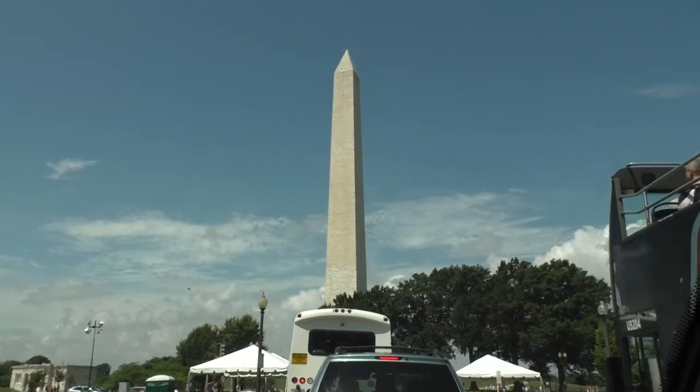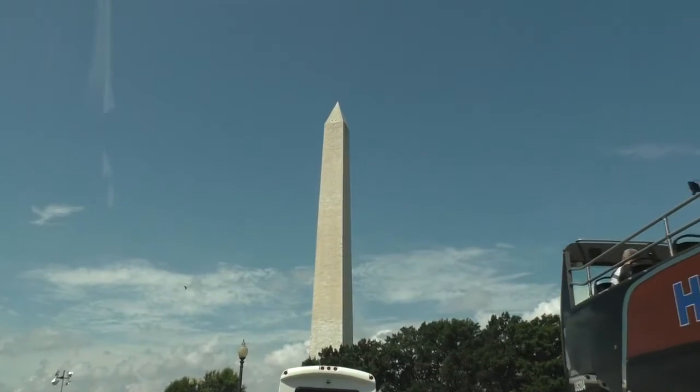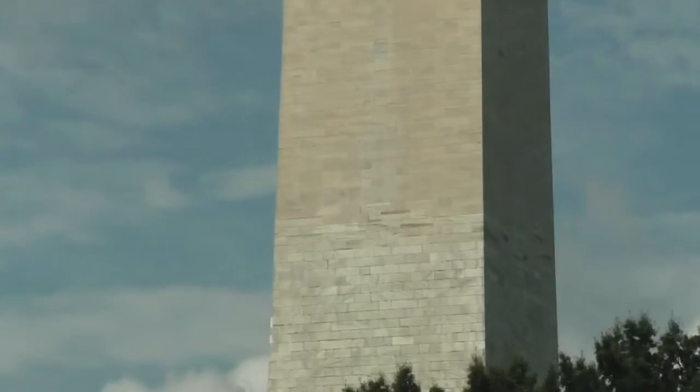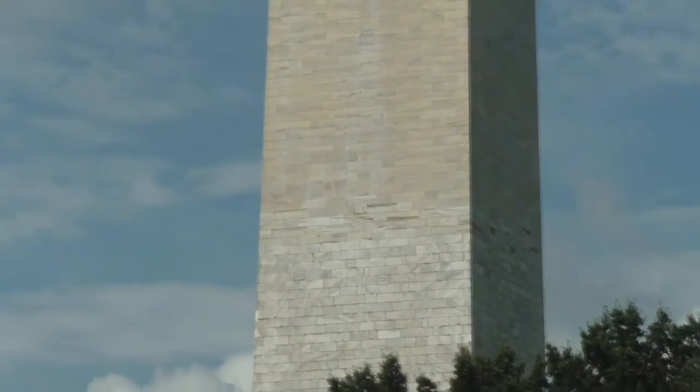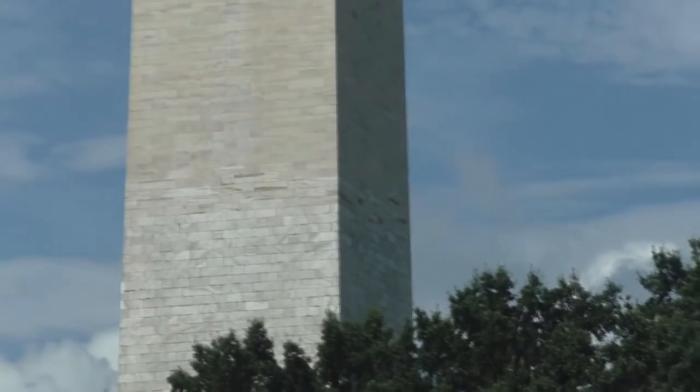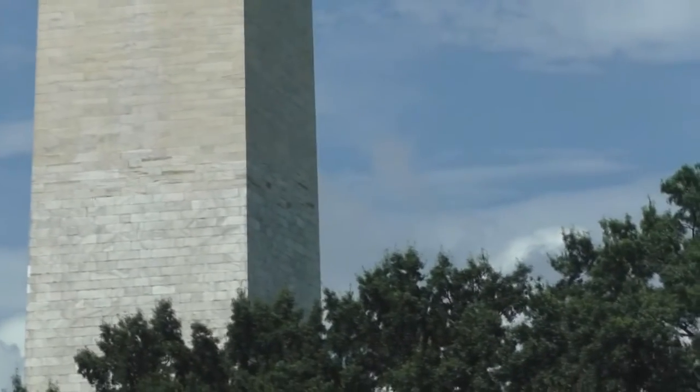5 feet tall, and you might notice the color changes about a third of the way up. Sorry, I have a hard time talking over buses. I've been told that the top 8 inches are made out of aluminum. Yes, yes. And I'll definitely get into that.